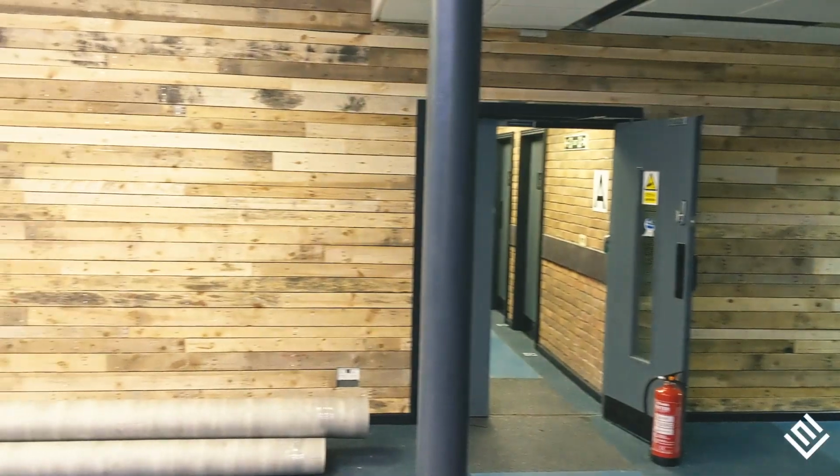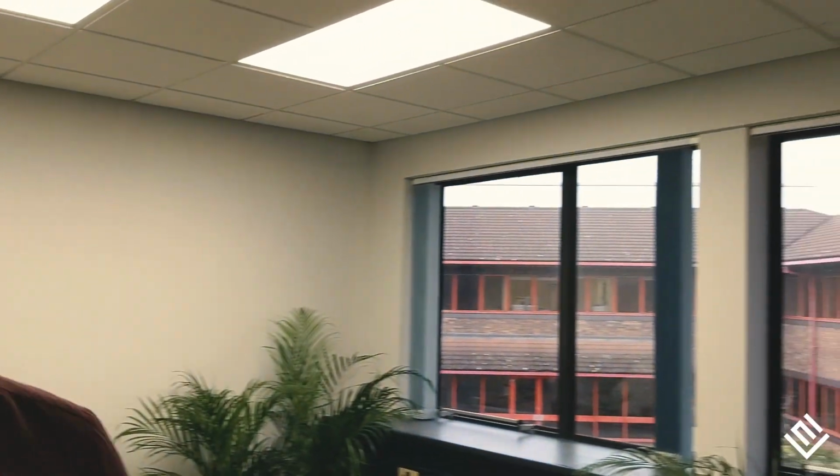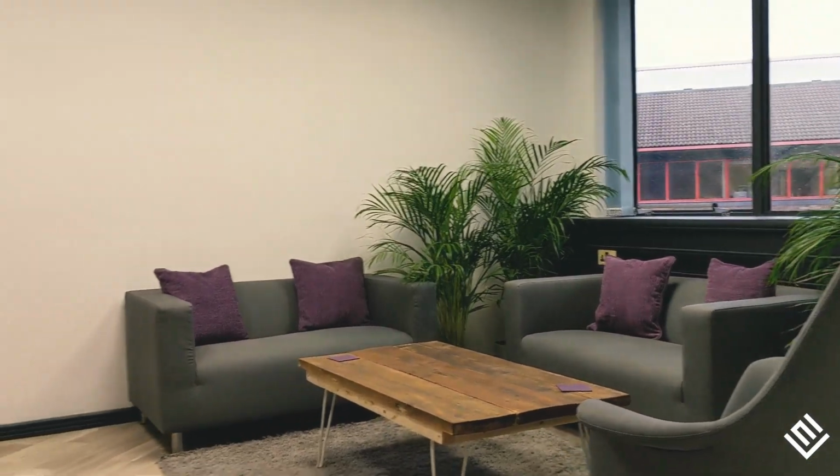Now this is our kind of meeting room space. So the wall behind me, we were going to have like a brick wall, but actually in reception they did this kind of wooden thing with like loads of old pallets. You can see the table behind me. I've made a coffee table. We've got some sofas in here, so the chill out area is looking pretty cool. And then we've got a glass partition, which is awesome. And then you can kind of see the guys and us work here.